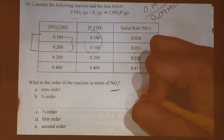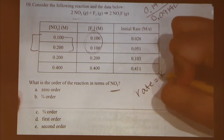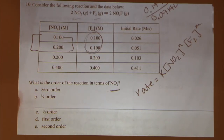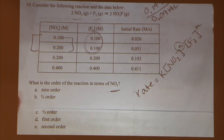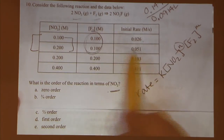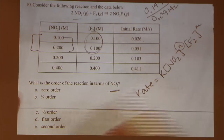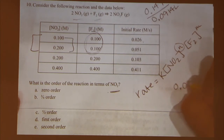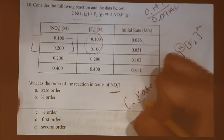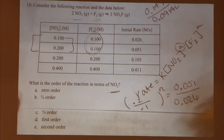So our whole rate law should be rate equals some k times our NO2 to an order times our F2 to an order. We just want to find n, the order of NO2. So we're going to compare 2 different rate laws, the rate law with this rate and these concentrations compared to this rate and these concentrations. I prefer to put the bigger one on top when I divide. So I'm going to put 0.051 over 0.026, and that will be equal to 0.2 over 0.1 to some number. So we have about 2 equals, I think that's also going to be 2. So 2 to what number gives us 2?